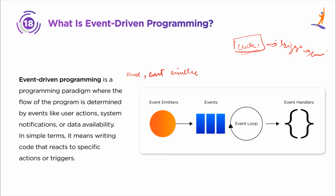So events are signals, like an alert, while an event emitter is like the manager that listens for these events and triggers specific actions, for example, callbacks, when they happen. For example, when a connection event occurs, a handler function executes to manage that event. This approach makes programs efficient and responsive.